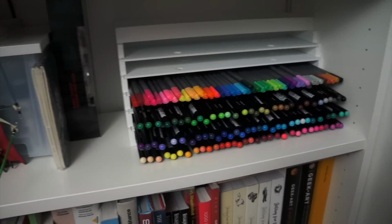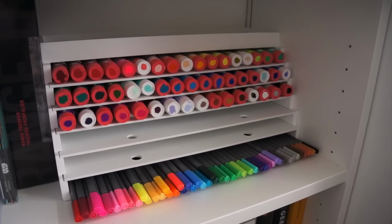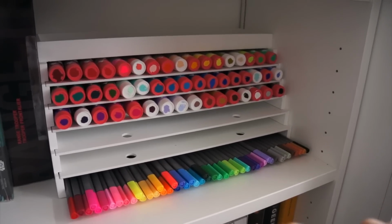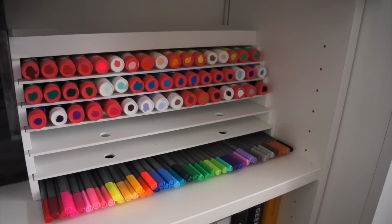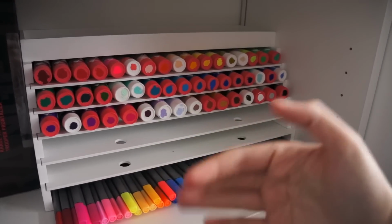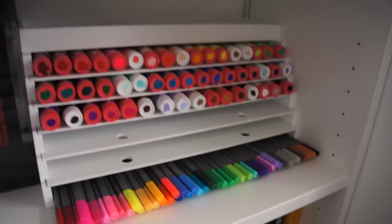I'm gonna make those while I wait for the paint to dry. So it's been a couple of days since I last filmed anything, but as you can see, I took all of the brush pens out of this unit and put all my acrylic gouache in the top sections. I just used some foam core like I think I said I was gonna probably use, just a 1/2 inch spacer in the back, just so that they don't go back too far, so that they're easy to grab and everything.